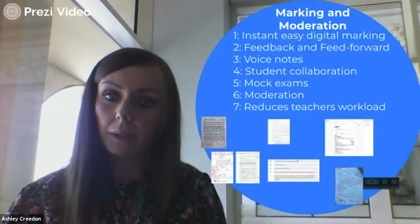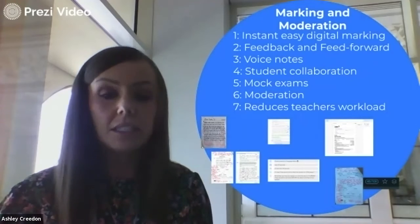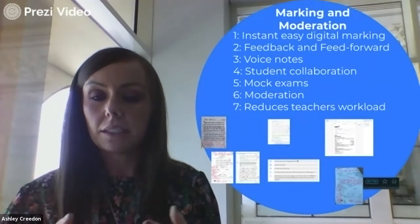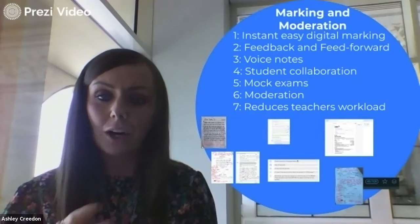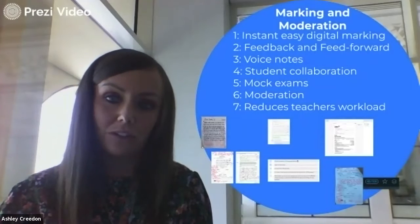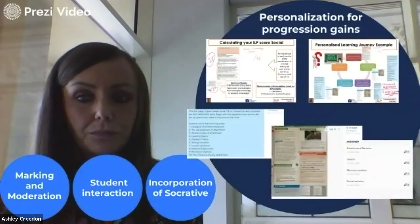We don't physically need to be there. We don't need to be taken off timetable. We get to be with our students, which is what we want. This can be done at different times and not all at the same time together. We can take our time with it. We can do it over a week, over two weeks, and just make sure that this moderation happens, and afterwards we have that open dialogue of how we can improve even more as teachers, and how we can improve the experience of students. Now, the next thing is obviously student interaction.